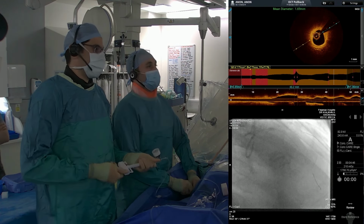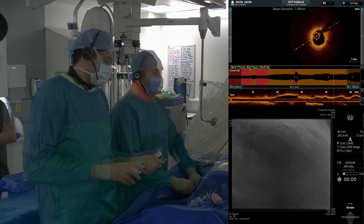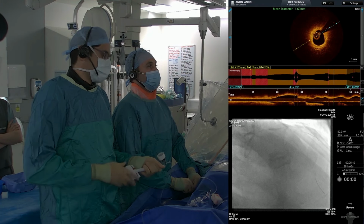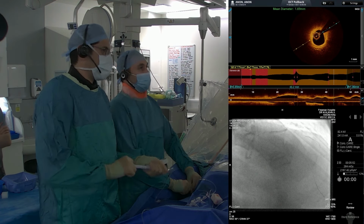This is a 2.5 by 15 NC, even that balloon is blocking the lumen. So that's occlusive. So we're going to go just to a 5 NC here. I think given the OCT images that we've seen, it's very unlikely this will go behind the struts. Yeah, exactly. 12, 14, 16, and down. Okay.